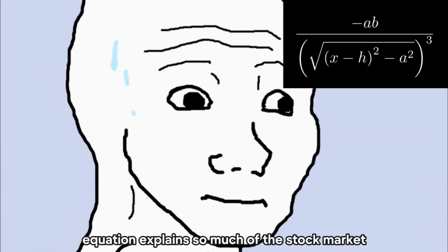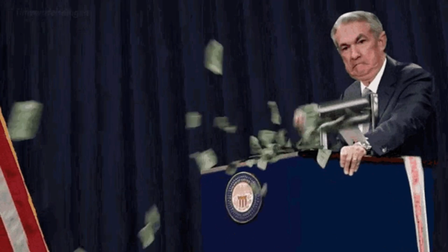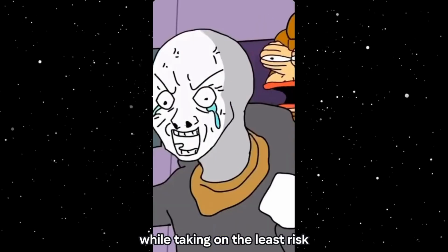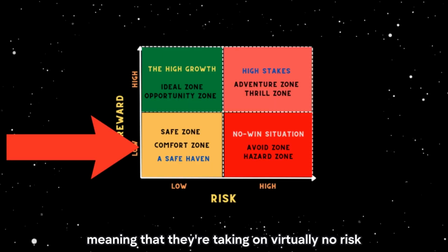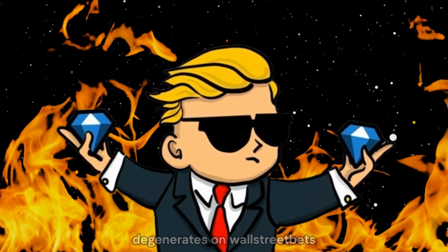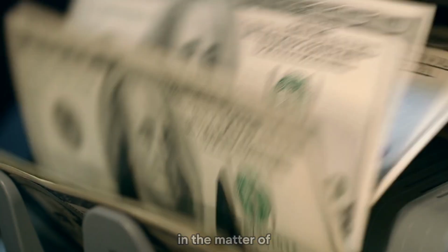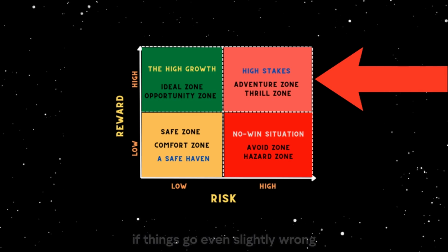This simple equation explains so much of the stock market, and understanding why can truly help you make money when investing. Follow along. The fundamental goal of investing is to get the most reward by taking on the least risk. A lot of people in retirement only buy bonds, meaning that they're taking on virtually no risk in exchange for very little return. Meanwhile, degenerates on WallStreetBets blow their life savings on risky options on meme stocks, meaning that they have the potential to make 1000% gains in a matter of days, but while taking on obscene risk if things go even slightly wrong.